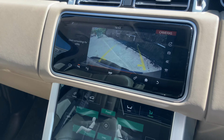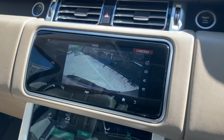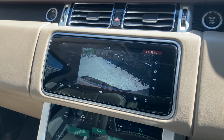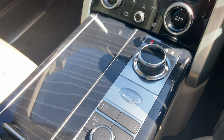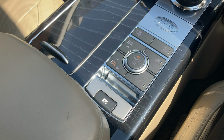As we pop it into reverse, we do have the reversing camera. It does also come with tow assist, as the vehicle is equipped with an electrically deployable tow bar, which was a further £1,005 from new, and also a lovely trim finisher and auto terrain response.